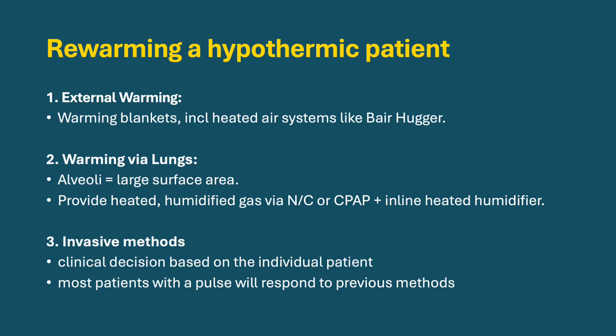Now, rewarming the hypothermic patient with a pulse, always do external warming. Warming blankets including a heated air system like a bear hugger. You can warm via the lungs as well. The alveoli does have the largest surface area, so you can provide heated, humidified gas via nasal cannula or via CPAP. And then invasive methods is patient specific, so you'll have to look at the case in front of you. Of note, most patients with a pulse will respond to methods 1 and 2.